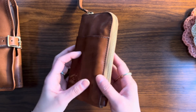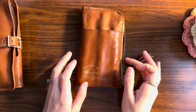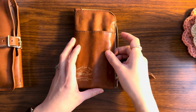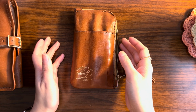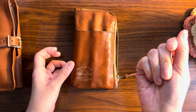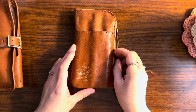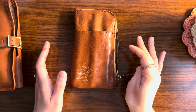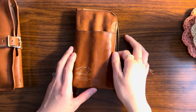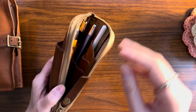I started to get interested in the Pilot Vanishing Point because unfortunately with fountain pens, at least the ones I have, I learned pretty quickly that if I just left the cap off, then the pen would dry out and it would take a little bit of time for the ink to start flowing. So over time that became really annoying when I was trying to take notes really quickly. That kind of led me to looking into investing in my first clickable fountain pen.